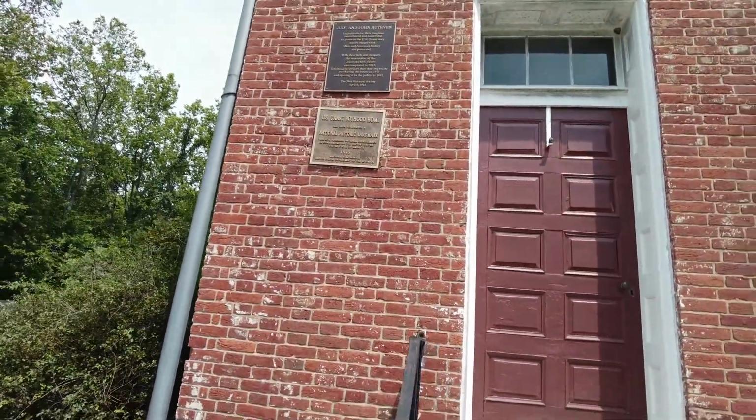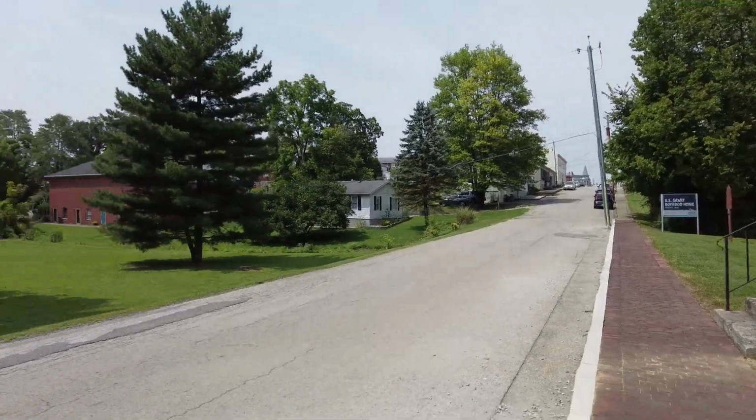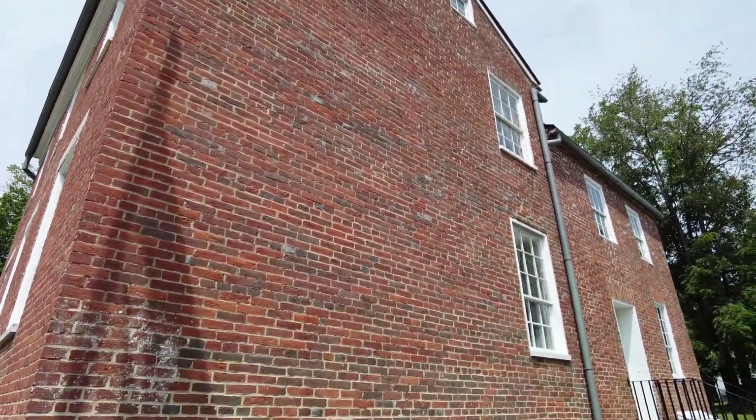He moved here when he was a child. He spent most of his life in this house. And this is Georgetown, where he lived. Pretty neat. I'm gonna go in here and see what their hours are. Try to take a tour of the inside.